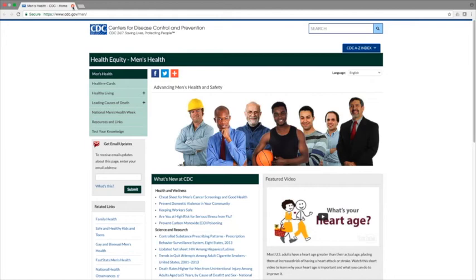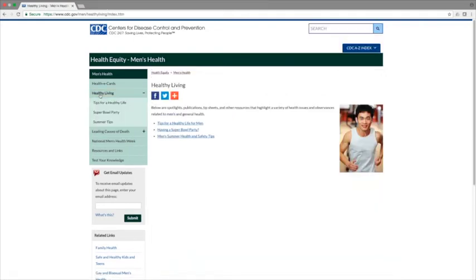I'm turning to a specific section of the Center for Disease Control, or CDC, website as an example. Let's check out the Healthy Living section on the left-hand side of the page. Now, at first glance, to me, it doesn't seem that there is much depth to this section, considering that there are only 3 links under Healthy Living, 2 of which appear to be not the most important topics I would think of when I think about tips for healthy living, such as Super Bowl party and summer tips.